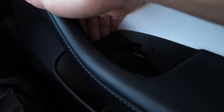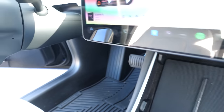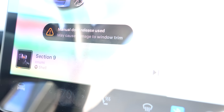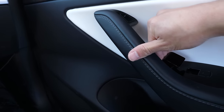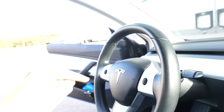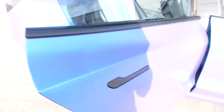This is the emergency latch here. You pull it upwards and it opens the door. But then you get this pop-up here that says, manual door release used may cause damage to window. When the window's rolled up and you use the emergency latch, you risk breaking the window. So anytime someone sits in the front, I now have to basically, from the driver's side, roll the passenger window down really fast before they have a chance to grab this emergency latch and break my window. It's just the doors are kind of annoying when it comes to Ubering.